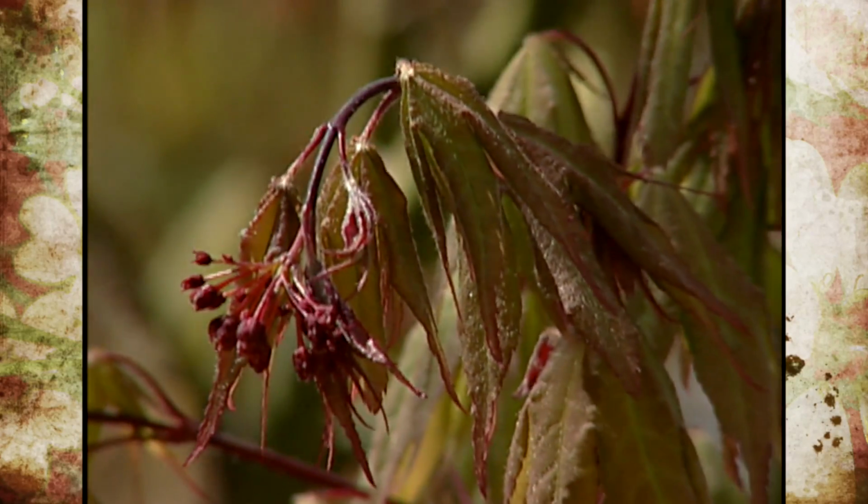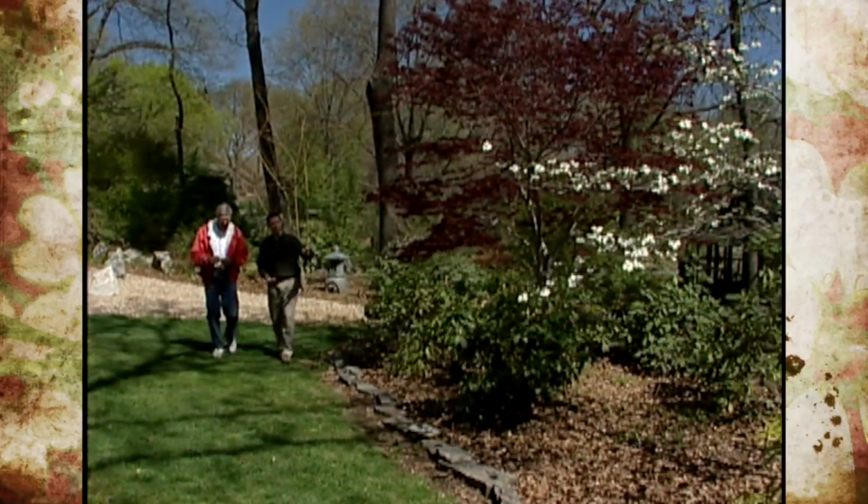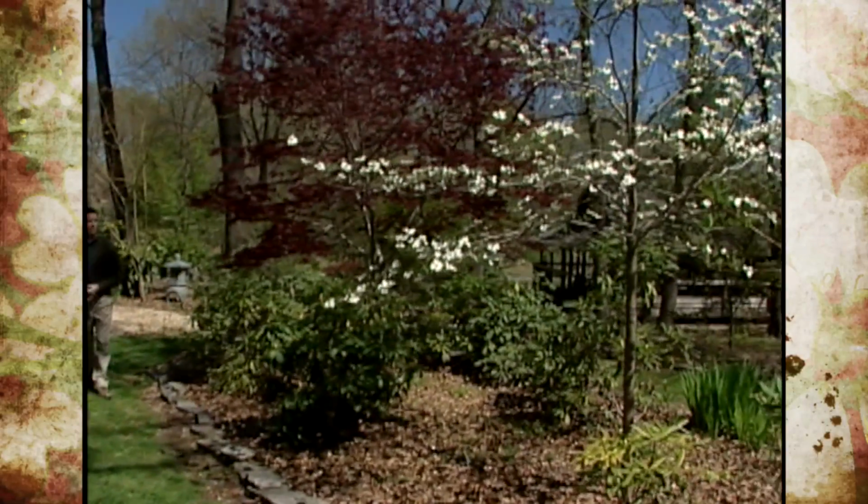Okay. Well, Leonard, I can't help noticing this beautiful dogwood you've got in bloom here.